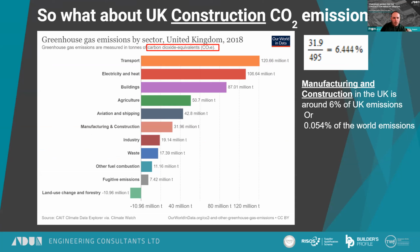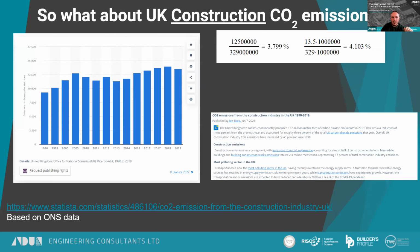So looking in here, manufacturing and construction is responsible for 31 out of almost 500 million tonnes of CO2 equivalents we produce each year. So construction and manufacturing is, near enough, 6.4% of the UK's CO2 emissions. Okay, quite different to the 40% we saw at the front end there.